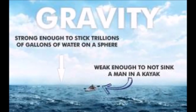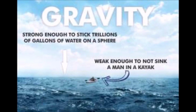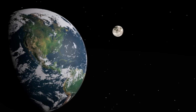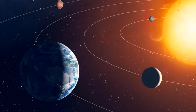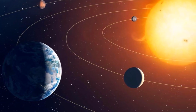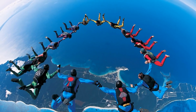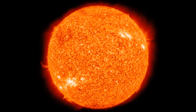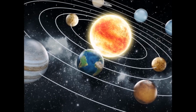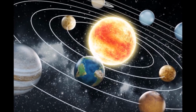How is it that gravity can keep the oceans from flying off into space, but be weak enough not to sink a sailboat? We are also told that gravity is what allows moons to orbit planets and planets to orbit around stars. Either gravity should cause people to stick to the Earth, or it should cause people to orbit the Earth. It should either allow the moons and planets to crash into the sun, or it should cause planets and moons to orbit the sun. Both functions are clearly different.